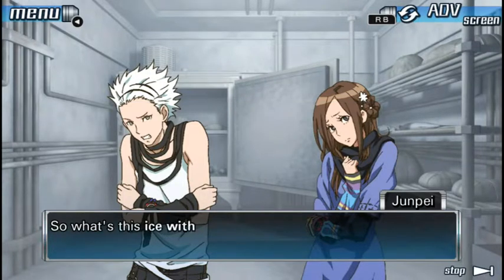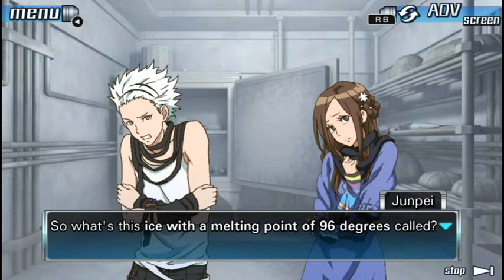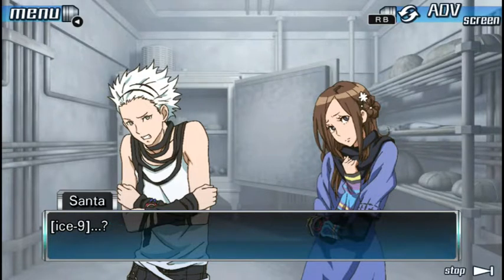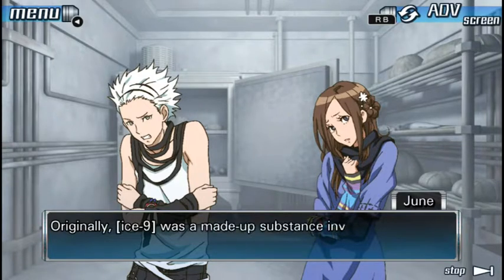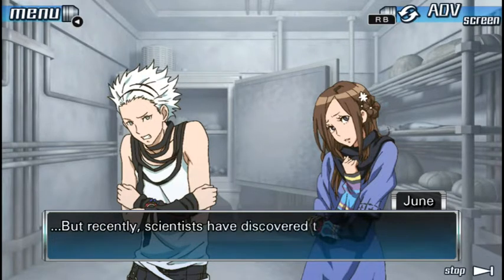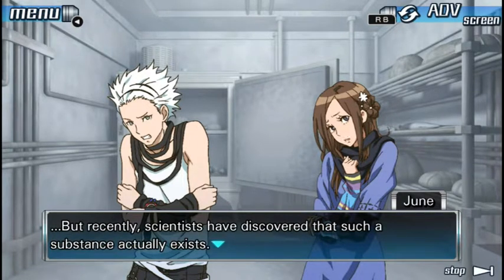So what's this ice with a melting point of 96 degrees called? I heard it's called Ice 9. Originally, Ice 9 was a made-up substance invented by a science fiction author. But recently, scientists have discovered that such a substance actually exists.